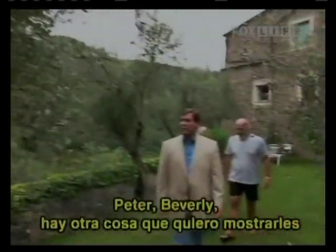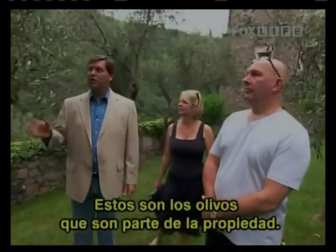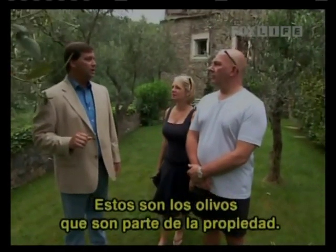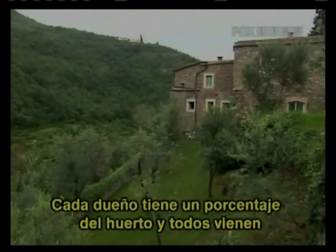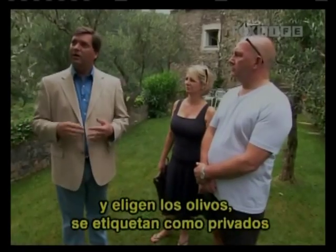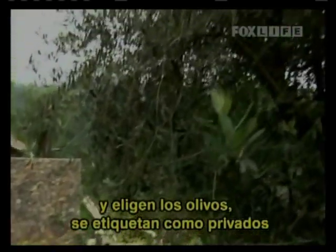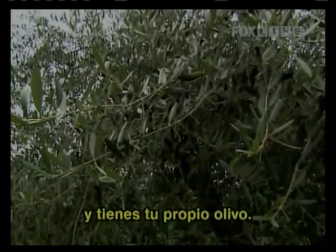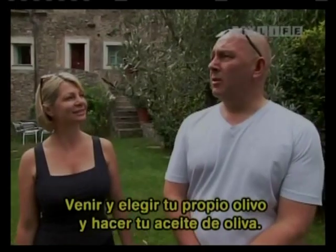So, Peter, Beverly, there's another feature I'd like to really show you here at Caleta. It's the olive orchards that are part of the property. That comes along with the actual units. Every owner gets a percentage of the orchard. Everybody comes out and gets to pick the olives, and basically it's private labeled, and you actually get your own olive oil. It sounds like real good fun. It's lovely, coming out, picking your own olives and then making your own olive oil.